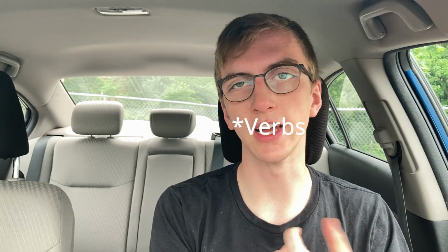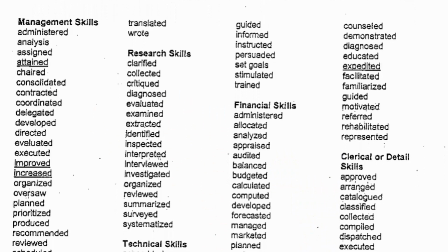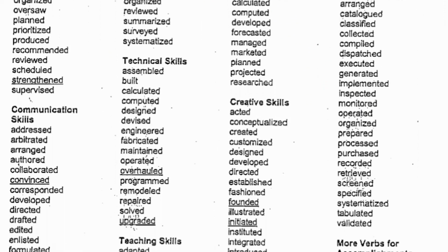A few other tips I got from this workshop were that you need to use really strong adjectives, so I got this word bank of just strong words that you can use to put into your resume and to change things up a bit. And of course, something really important is if you have a 2-page resume, just throw it away and try to make it into 1 page, because nobody is going to read your second page.